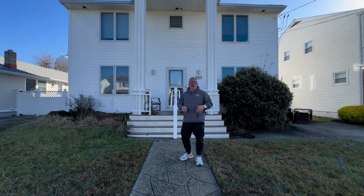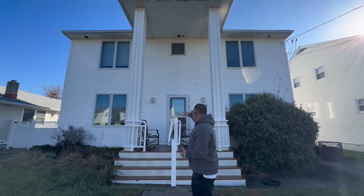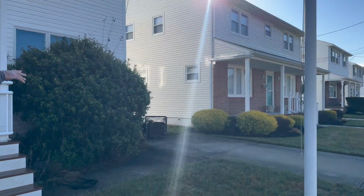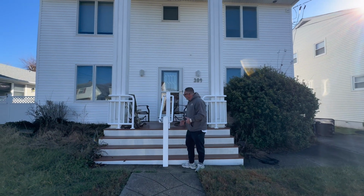Because we still meet all the setbacks for the townships, we don't need a variance to do this, but we do need architect plans. We're removing this roof, and we're going to build a porch like this house next door. Same style porch, but our porch is going to come out to here. So it's going to be a deeper porch. I felt like having this porch was definitely going to add a ton of value.